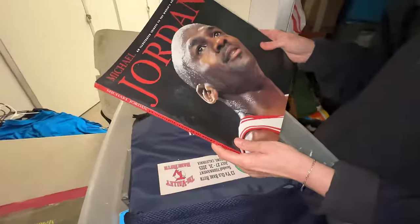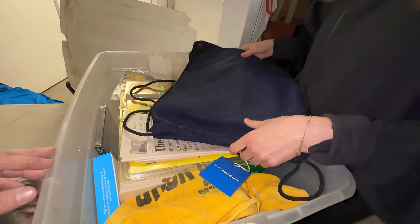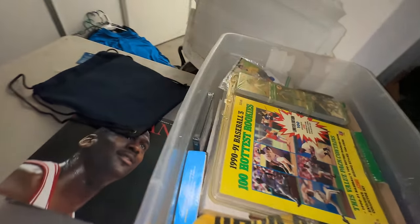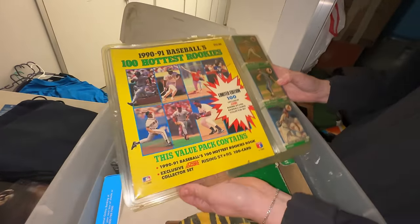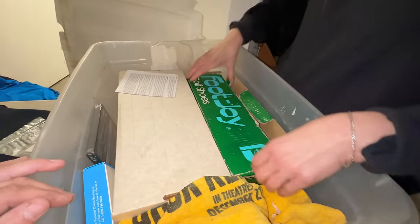Okay. Jordan. Okay. A big book. Picture book. That's cool. And then we have the coach thing in there below here. Coaching bag. Oh, okay. Right, 1990 and 91, still sealed right here. Looks like maybe it was open, I can't tell. Oh, no, 100 hottest rookies. That might be good, 1990 and 91. $13 new.